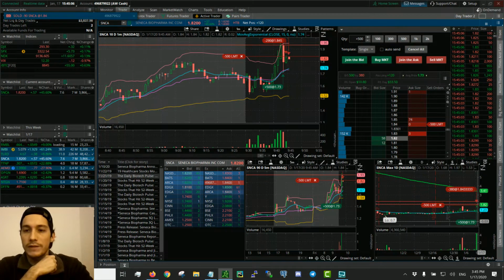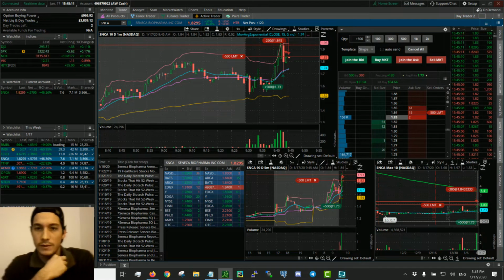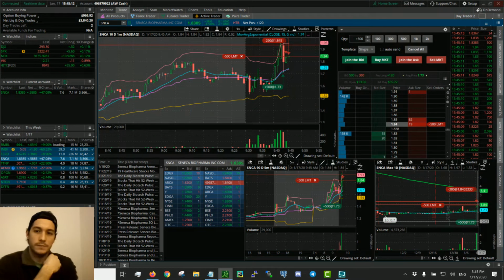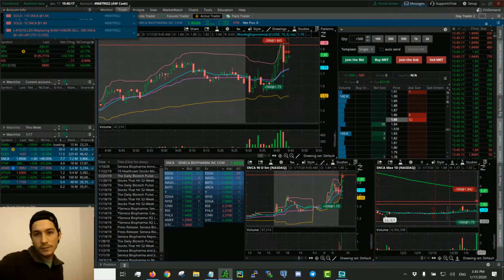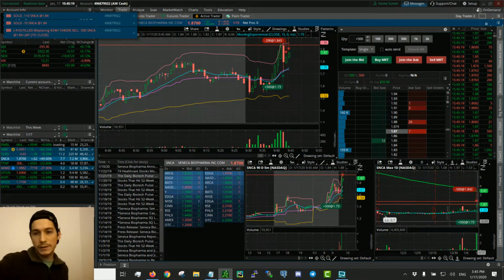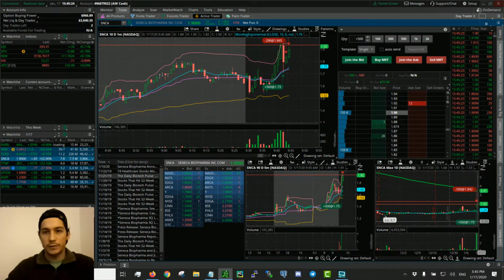Wow, I have a tiny position size and it's just not getting filled. I'll probably shoot through this and probably go to 1.9 is my guess. I just wanted to close that position. Here we go. It's launching back up.